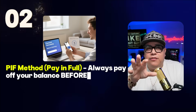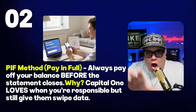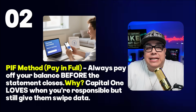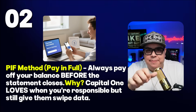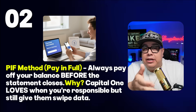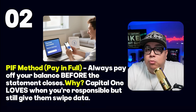Now, number 2 of the key behaviors is what I call the PIF method, pay in full. I cannot stress this enough to you. Always pay off your balances before the statement closes. And you ask yourself, but why, Mike? Why does that matter? Because Capital One loves when you're responsible, but still give them swipe data. Because everyone fails to realize that Capital One is one of the largest subprime lenders in America. So they're used to seeing people default, but when you don't default and you're a responsible borrower, they're going to reward you for that.